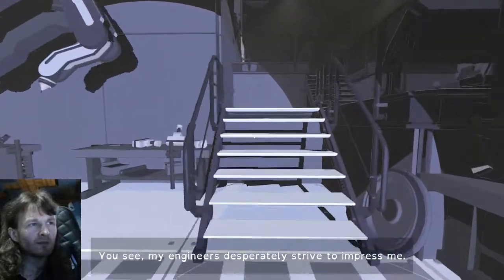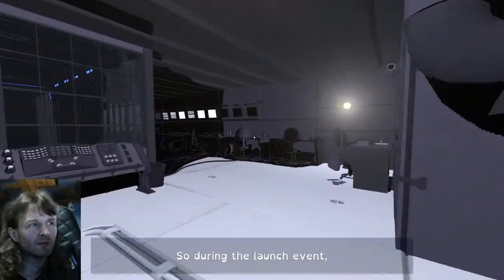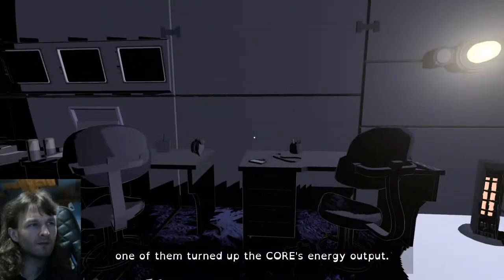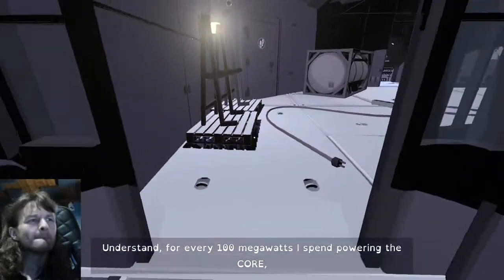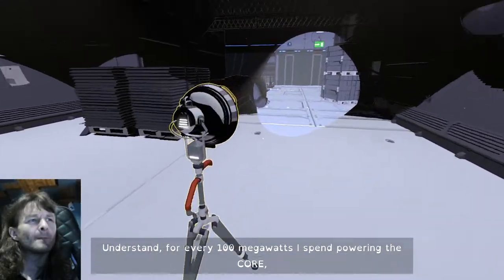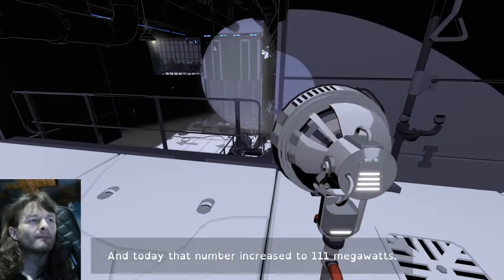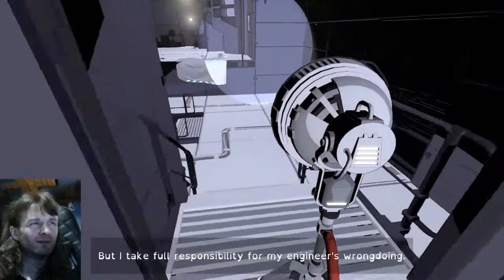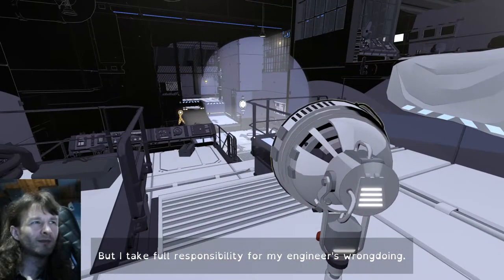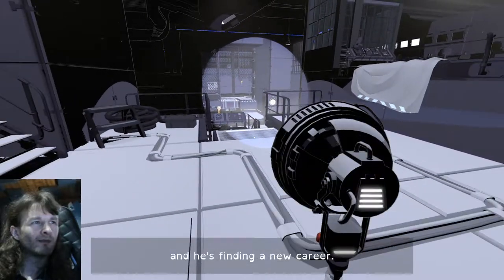You see, my engineers desperately strive to impress me. So during the launch event, one of them turned up the core's energy output. Understand, for every 100 megawatts I spend powering the core, I normally receive 107 megawatts. And today, that number increased to 111 megawatts. Over Unity? But I take full responsibility for my engineer's wrongdoing. I'm finding a solution, and he's finding a new career.